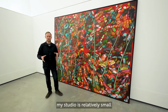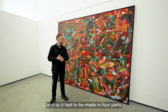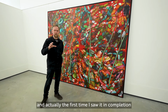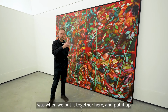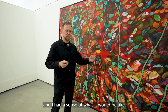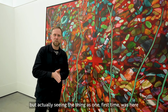My studio is relatively small. I couldn't make a work like this in the space that I've got, and so it had to be made in four parts. And actually, the first time I saw it in completion was when we put it together here and put it up. I worked hard to make sure it would work, obviously, and I had a sense of what it would be like, but actually seeing the thing as one, the first time was here.